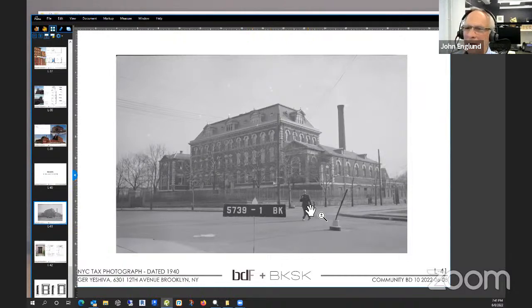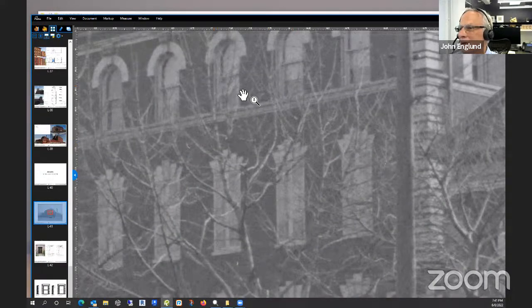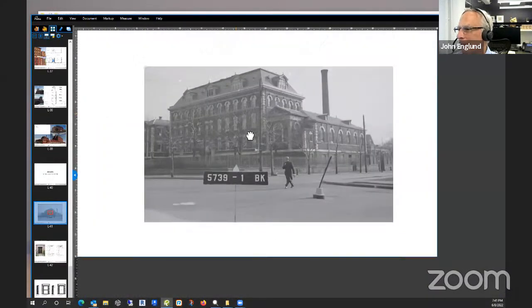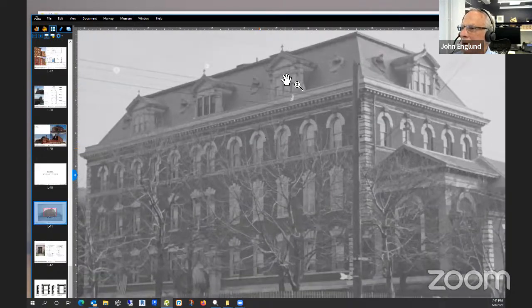Usually there's a guy with a nice looking hat on in these pictures. Often the photograph is focused on the sign rather than the building, which is endlessly frustrating because when you get in close to the building, it's a little bit hard to make out what's visible, but you can see these mysterious features, which are now gone. They may have been windows. They might have been some kind of ventilation device. I don't know really what they were.